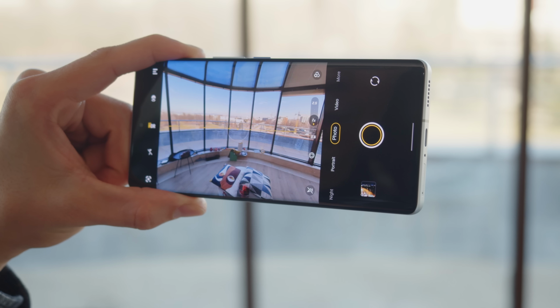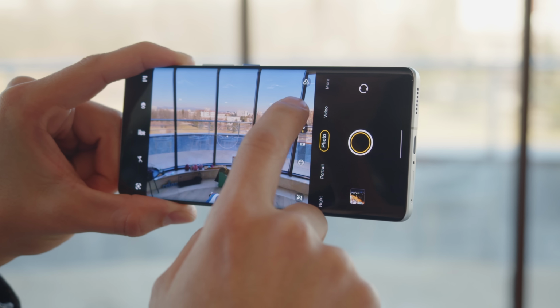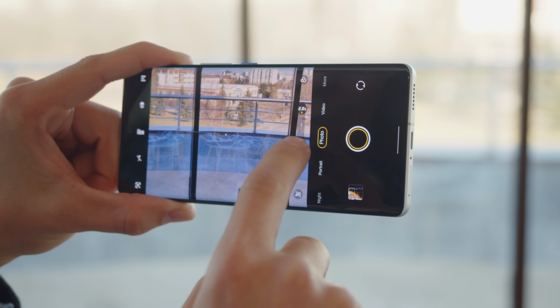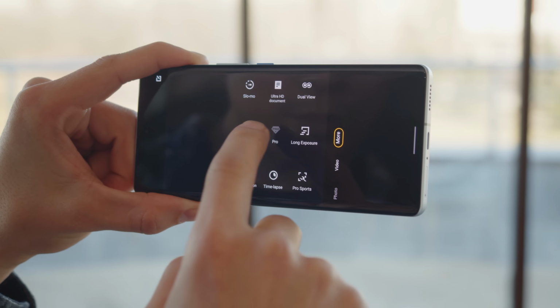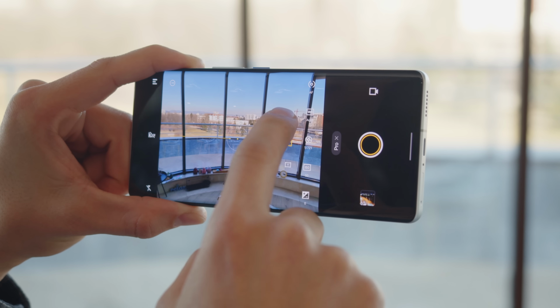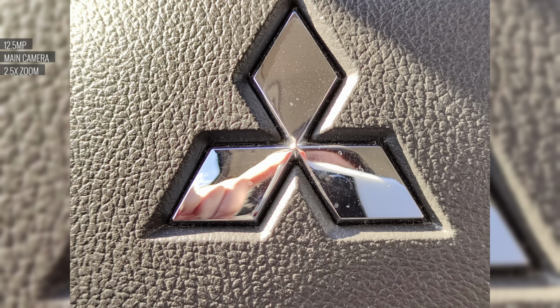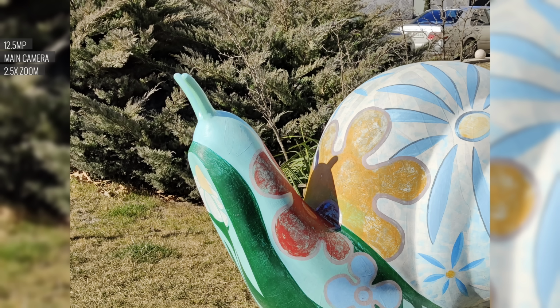For some reason, when you zoom on the default viewfinder, you won't get output from the telephoto cam, but a digital crop from the main one. In order to enable the telephoto, you need to go into Pro mode instead, something that we hope will be addressed through a future software update. The digital zoom isn't bad, but the detail level takes a hit due to the upscaling.